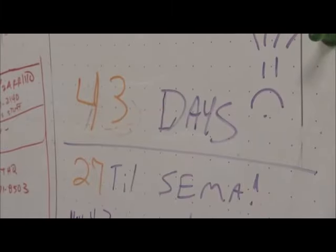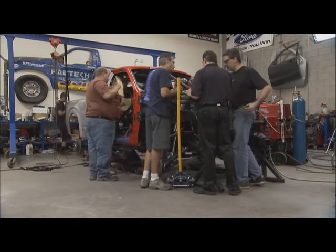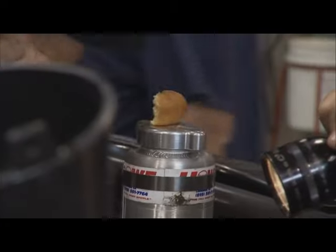And just to add to the pressure, this truck needs to be fully operational in less than a month for its official unveiling at the SEMA show in Las Vegas.